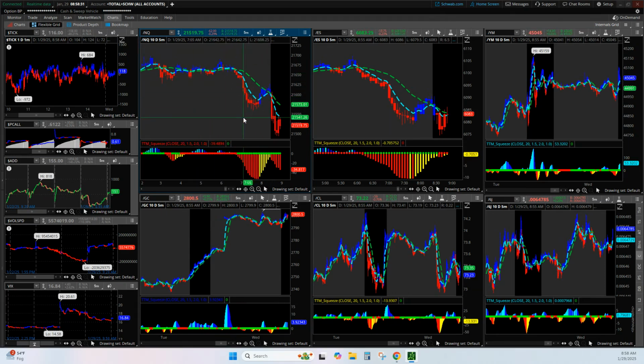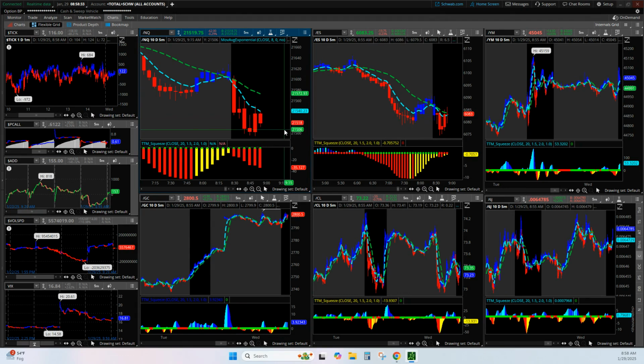So this is great. I absolutely love this chart here. We have the 21 moving average, which is the green line. Okay, we have the 8, which is the blue line. So when price pushes away aggressively and the 8 period is under the 21, there's obviously momentum to the downside. Here's a histogram. The red means there's momentum to the downside.